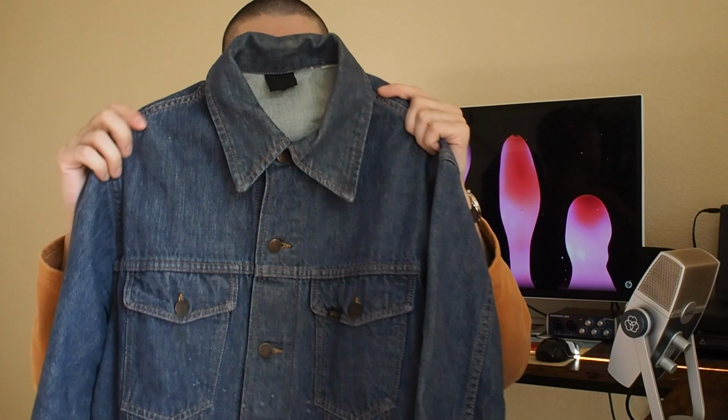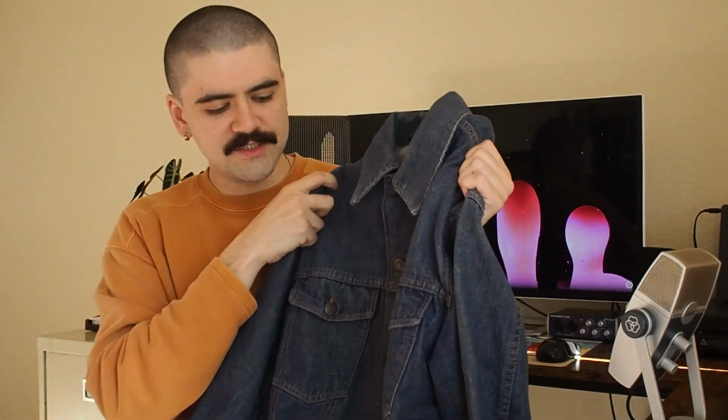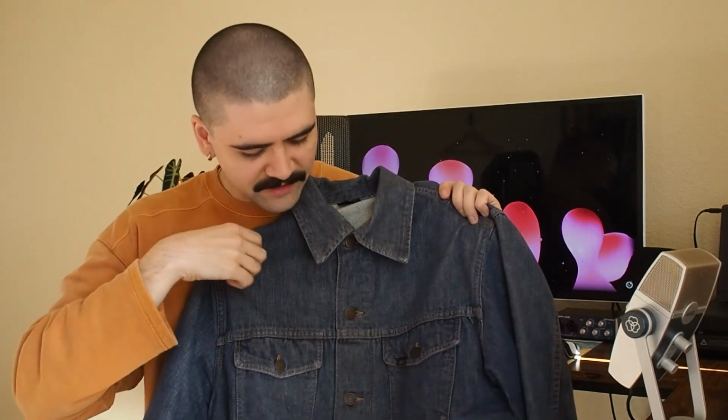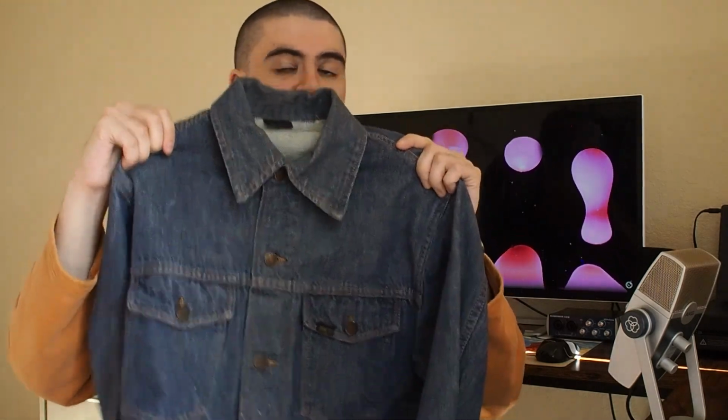These are beautiful. Lastly, some of you may have caught this, but we have this really cool old Sears Roebuck trucker jacket, kind of like a Type 3 Levi's. I tried to do a little bit of research on the dating here, and I think it's either from the 50s or 60s. The tag is super faded, but from other things I saw on eBay and online, it looked like it could be around the 60s. But if you're watching this and you know a little bit more about vintage denim, let me know if you happen to know when this is from.